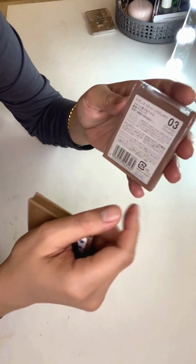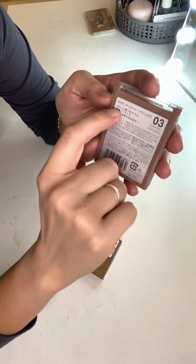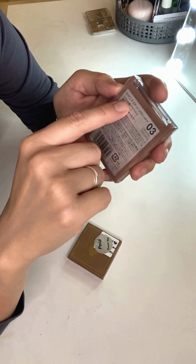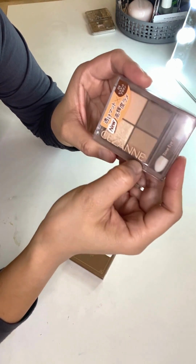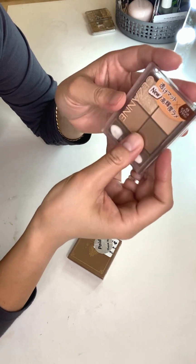Let me turn it over. I can read this a little bit in Japanese katakana, I guess that's what it is. And it reads as Cezanne. So in English spelling, Cezanne. Okay, so this is their brand, one of the pretty popular brands you can see everywhere.